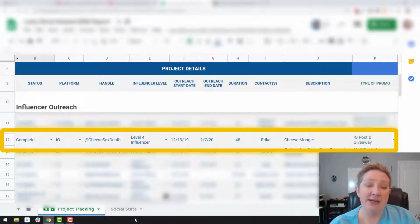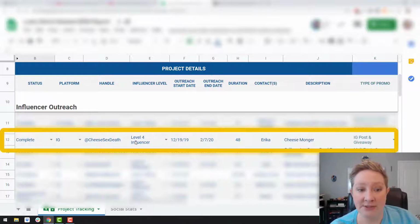And so just so you can see how we track influencers through our process, right here is the Cheese Sex Death influencer. And you can see it's been completed. We classified this influencer as a level 4, and we have various classifications of influencers, based on a lot of different things, but it helps us track influencers through our systems. You can see that this campaign actually took 48 days from the initial outreach to completion. So, a little over a month and a half.